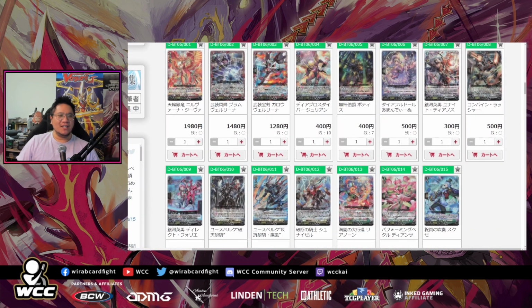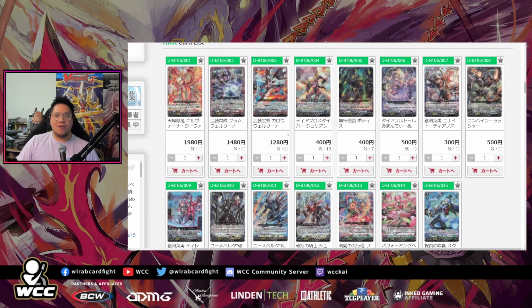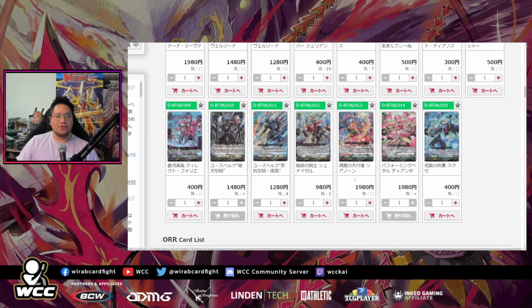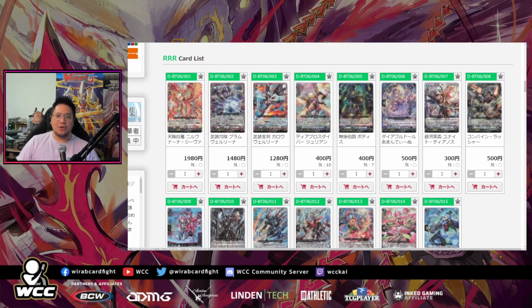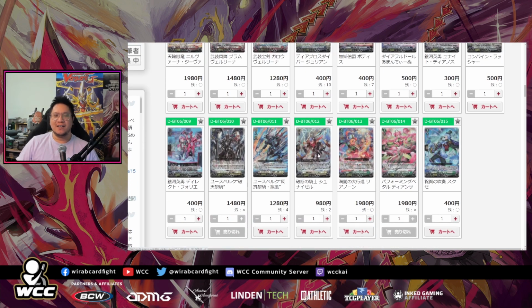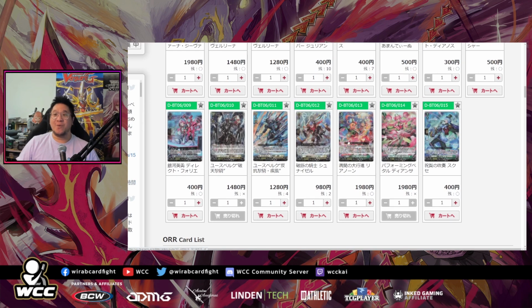So the triple R's. Jiva right now is at like 1980, so 2K, and Leonon is at 2K. So the Leonon prices actually went down. I remember this was a bit higher. This was higher than Jiva for sure. But after probably a weekend of playing, people realized Leonon is just not that great anyway. So this price went down a bit, but the grade 1 is still gone.